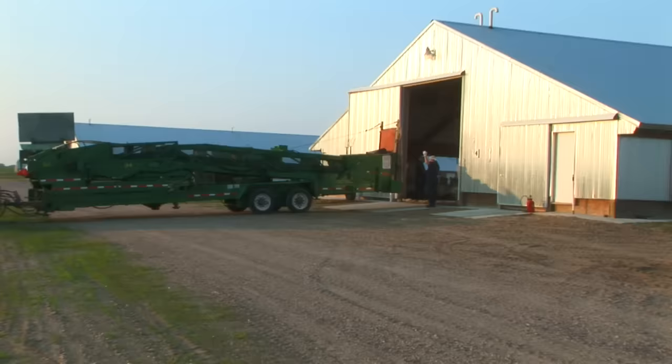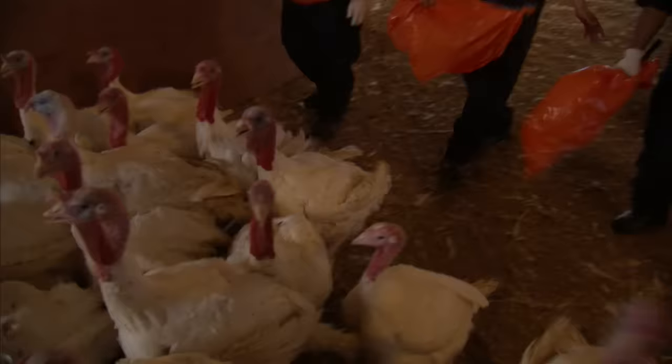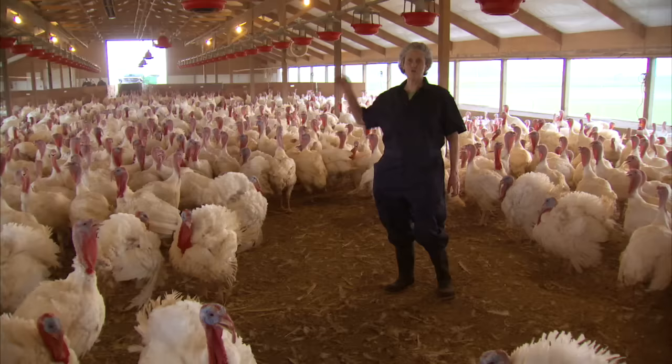They're getting the truck backed up now, and they've got some wood panels set up in kind of a funnel, and then the truck loaders will come in and move small groups of turkeys, similar to moving cattle, up in small groups, and then jump on the conveyor, ride up into the conveyor into the truck.